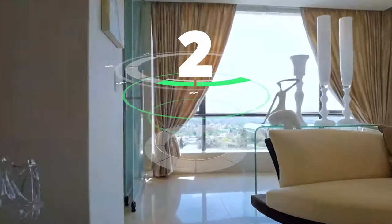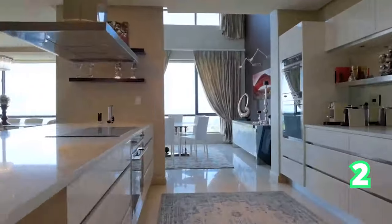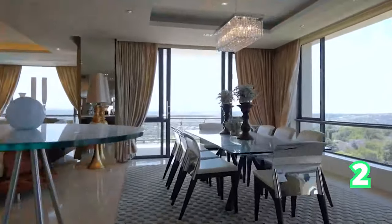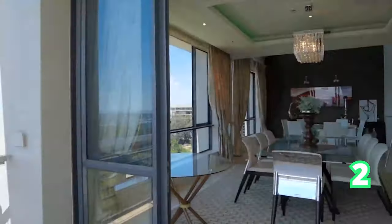On over to a gorgeous 2-bedroom apartment in Morningside, the hub of Mzansi, Johannesburg, right over here. 2 bathrooms, of course, your cosmopolitan luxury lifestyle. And as you can see, it's got an open plan dining area with those gorgeous views of Mzansi over there.